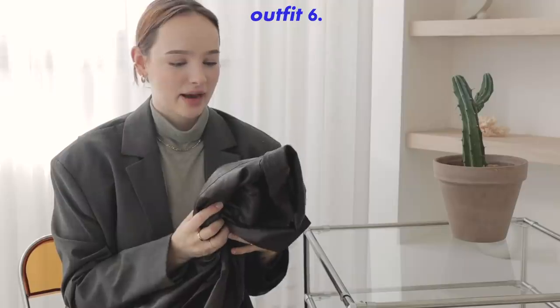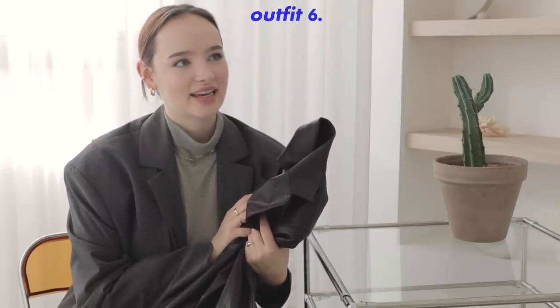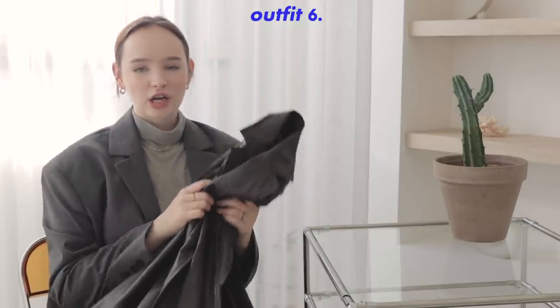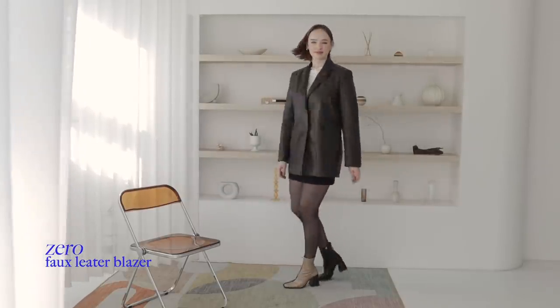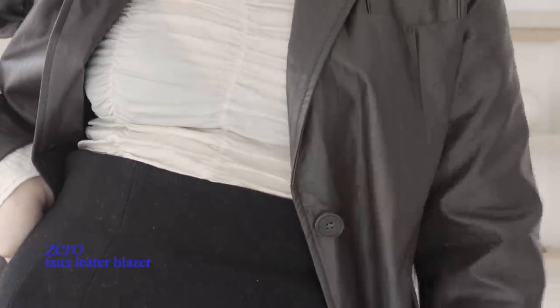Next item is my brown leather jacket that you guys saw on our date day in Hongdae, where we went for like a staycation. We went to shop for this in Arcade in Hongdae, and we found out it was faux leather, which is great, which is why I bought it.